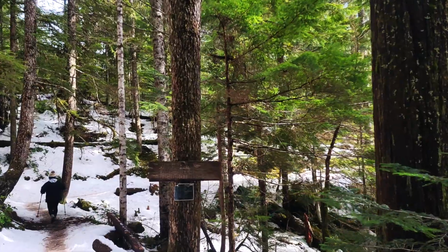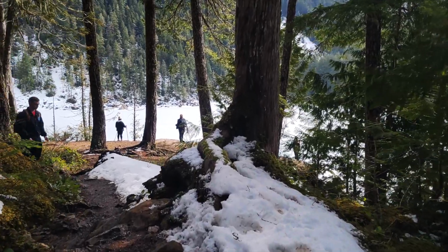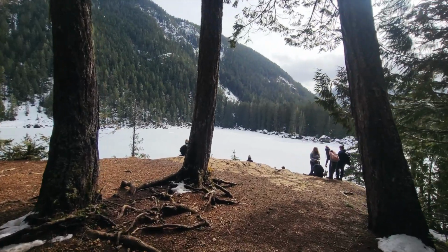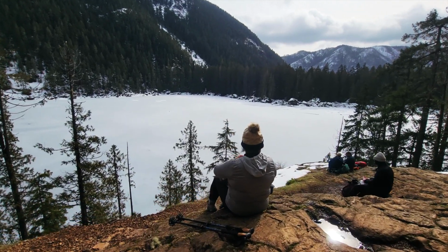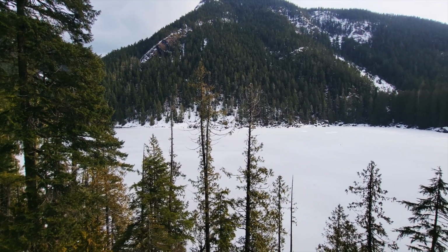Upper and lower Lena Lake. Upper Lena Lake campsite, the Brothers. Yeah, once we see the sign up there, that means we're getting close. Almost at the lake. I think we're approaching the lake. Yeah, here's the lake. Here it is, Lena Lake.